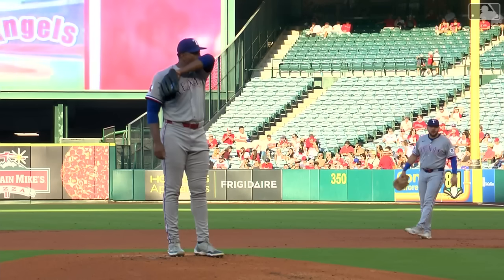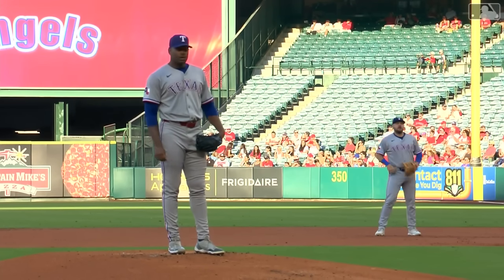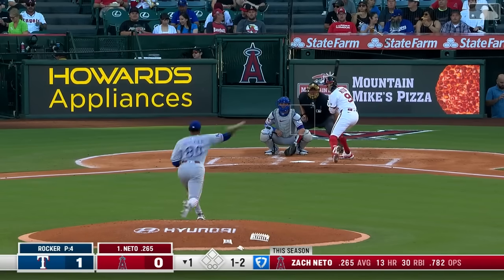And it's the Rock Show this evening. Kumar Rocker on the mound for Texas. Kumar Rocker is 3-4 overall with an ERA of 5.80, but he's been really good since being recalled from AAA.